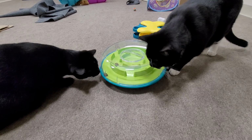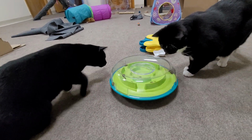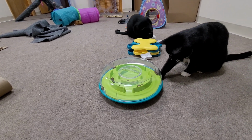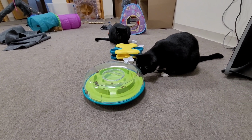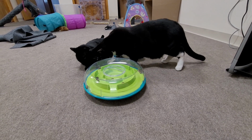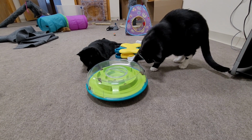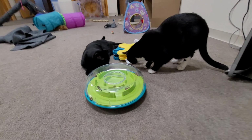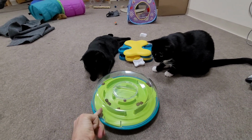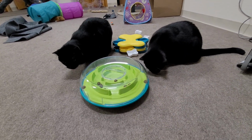I don't think they understand. You're not going to fit your mouth in there. Smokey's trying. Well, what do you two think? You're purring. There you go. We're gonna cheat. Here you go, Smokey. You have to figure out the rest on your own, though.